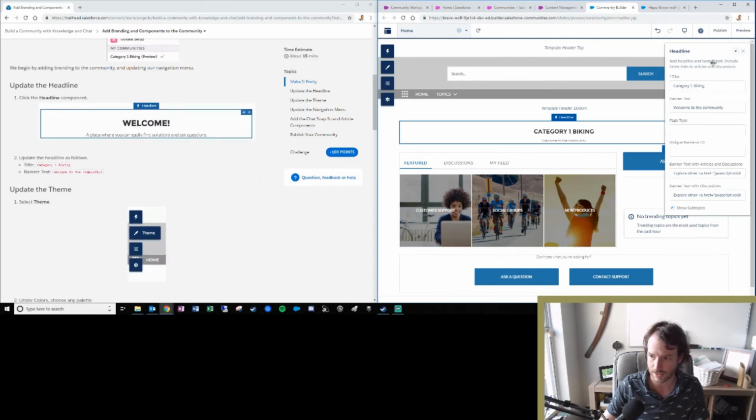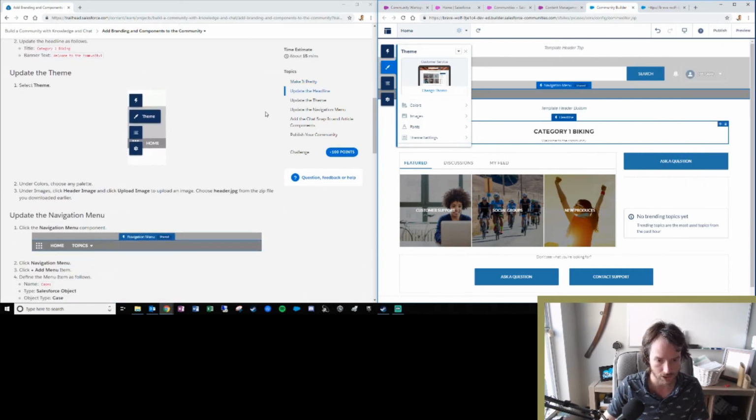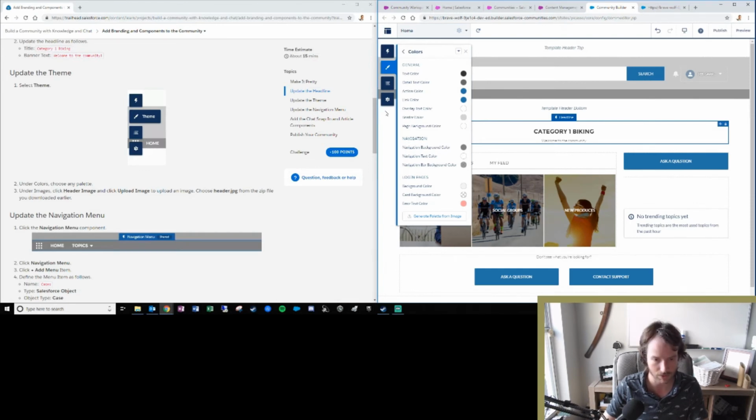Theme update. Go ahead and set that. Welcome to the community. Everything looked good. So we're going to select a theme over here on the left. I don't know if they want us to close this out or not, but I guess we can. Under colors, choose any palette. I guess this works. I guess we'll just leave it as is.